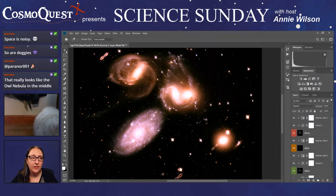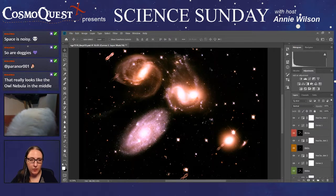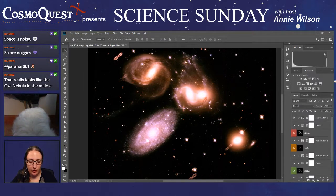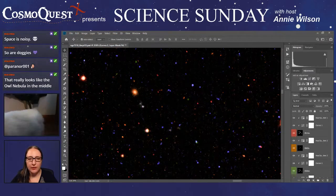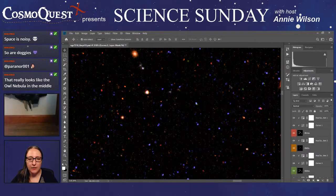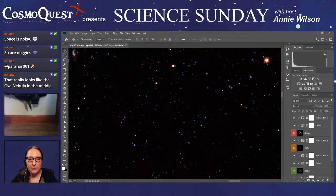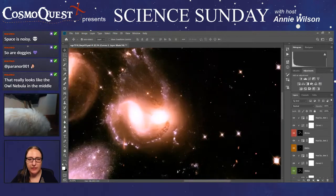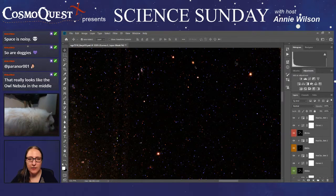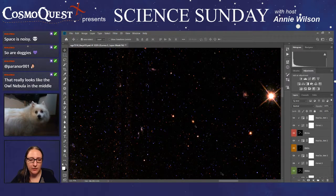This is Stefan's Quintet. So I don't know if the Owl Nebula is part of that or not. So this is what I mean by there's a lot of noise. But this also could be because I need to align the images. But I think the images are already aligned. And here's why I say I think the images are already aligned.